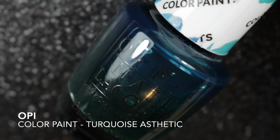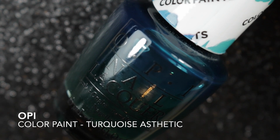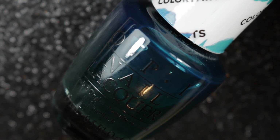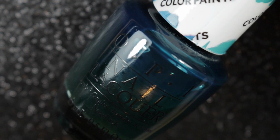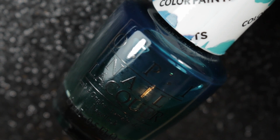Next, I have decided to de-stash this colour paint by OPI in the colour Turquoise Aesthetic. I don't even know why I bought this one in a full size, because I have a mini of it and I'm very unlikely to even use the mini up. So this one will be going into my de-stash sales.